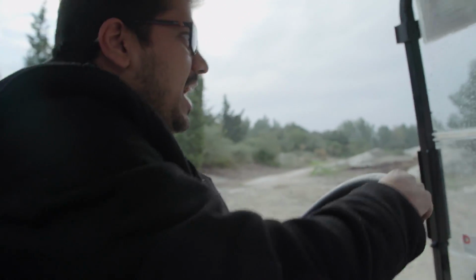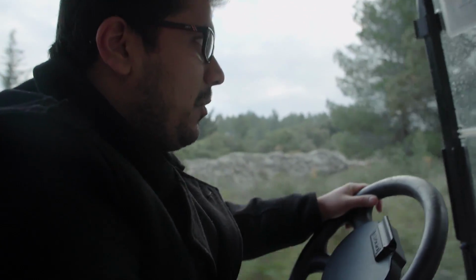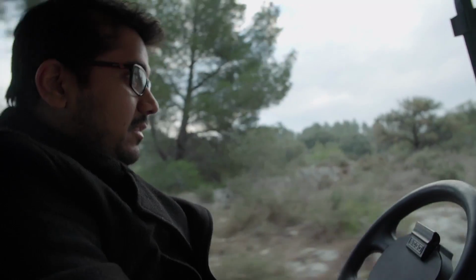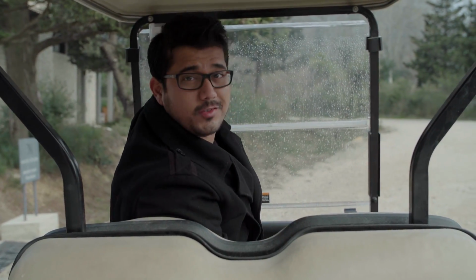The suspension is actually not bad. We're driving on some gravel, so it's handling it pretty well. I am very comfortable. Let's check braking. Hold on to your camera, Jonas. Oh yeah. But how's the back seat?